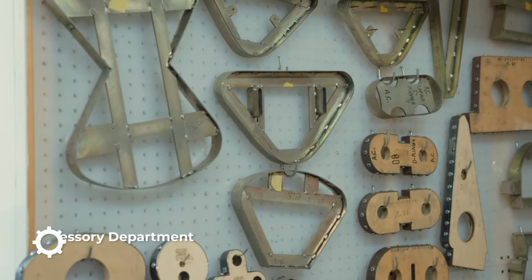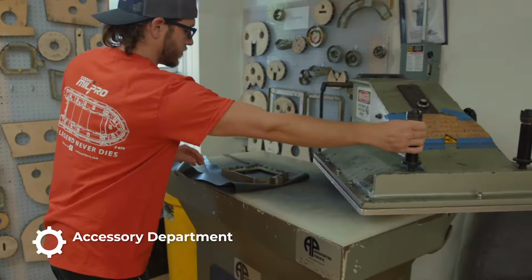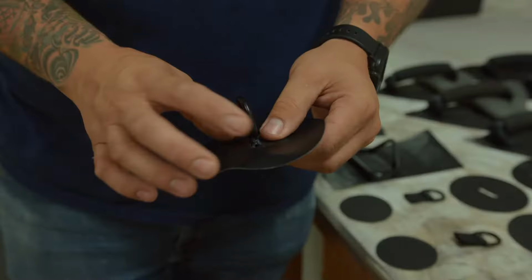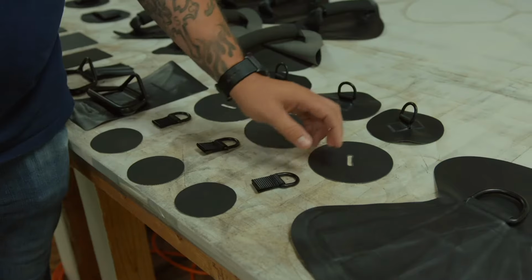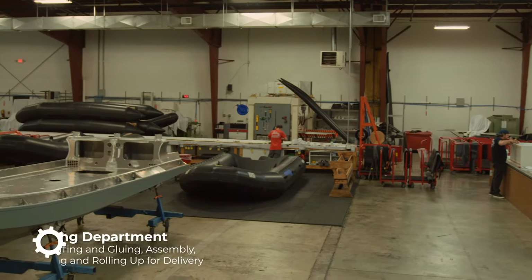Each boat is customized for the end user with different accessories that might include the flooring, stripping to add strength to the boat, doublers to add protection and armor to the tubes, grab handles, equipment hooks, and the transom for the motor. The fully assembled inflatables and all of the accessories are then ready for the final stage in the process, which is the finishing department.